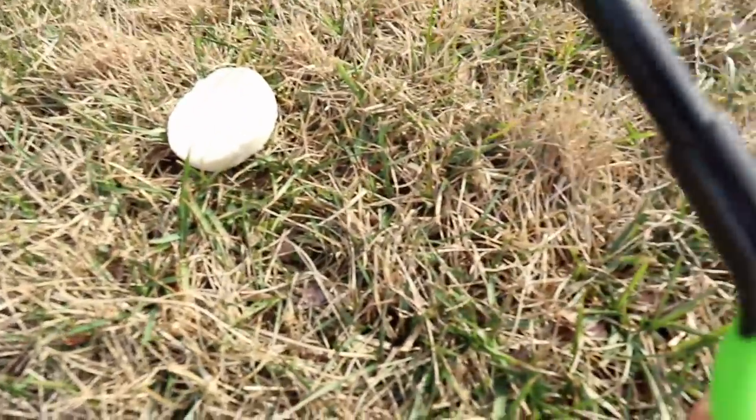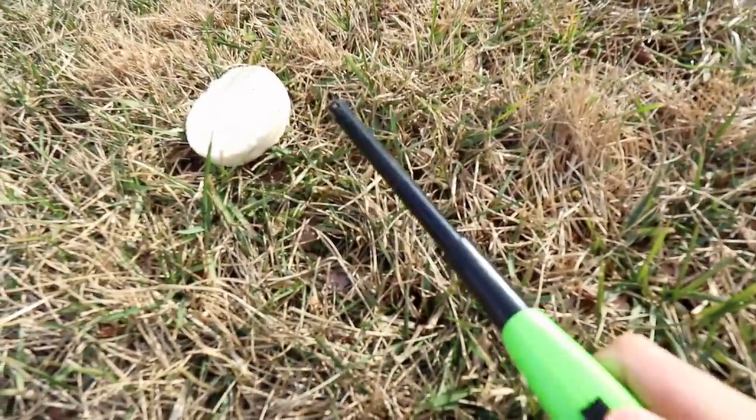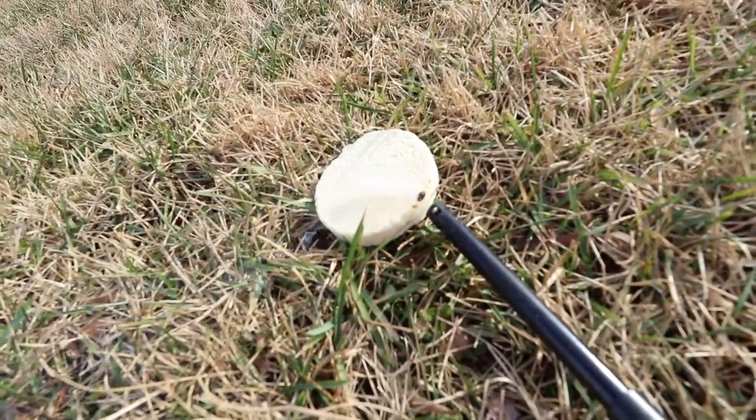So let's light it and let's stand back. All right, here we go. Place it in the grass and light it. What's gonna happen? Nothing. What is this thing? Sharers, I don't know what I bought, but this might not be what I thought it was. All right, let's try that again. Come on, light, light, light.